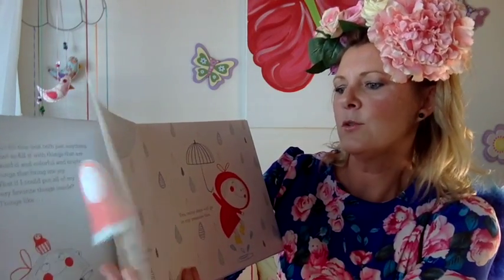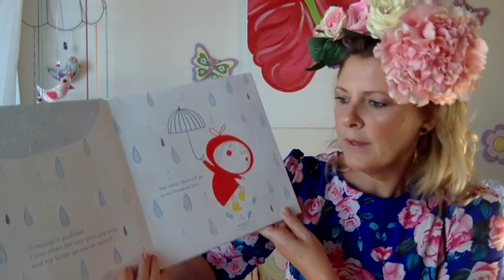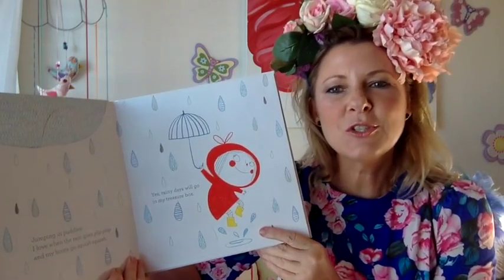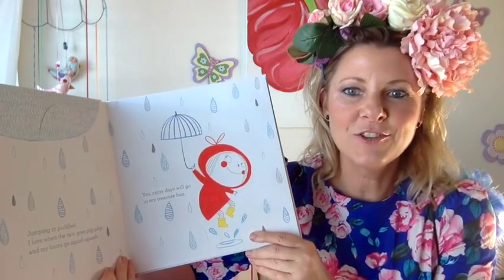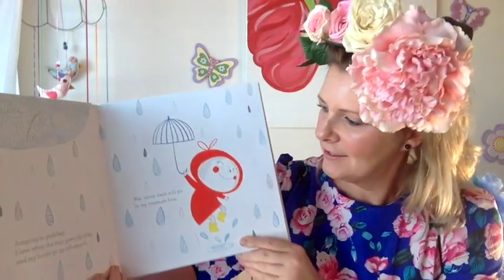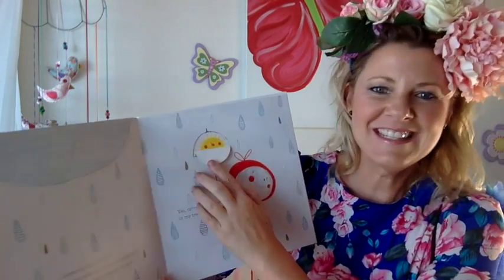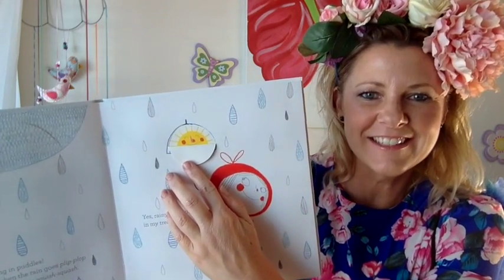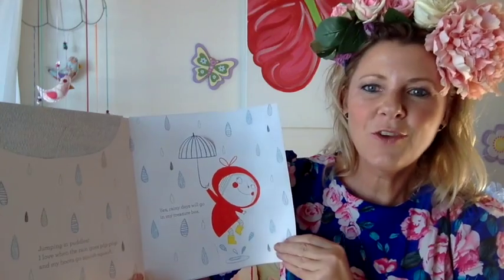Jumping in puddles. I love when the rain goes blip plop. And my boots go squish squash. Yes, rainy days will go in my treasure box. Would you put rainy days in your treasure box? I don't know. There's the sunshine coming out. That's what we like to see after all the rain that we've had.